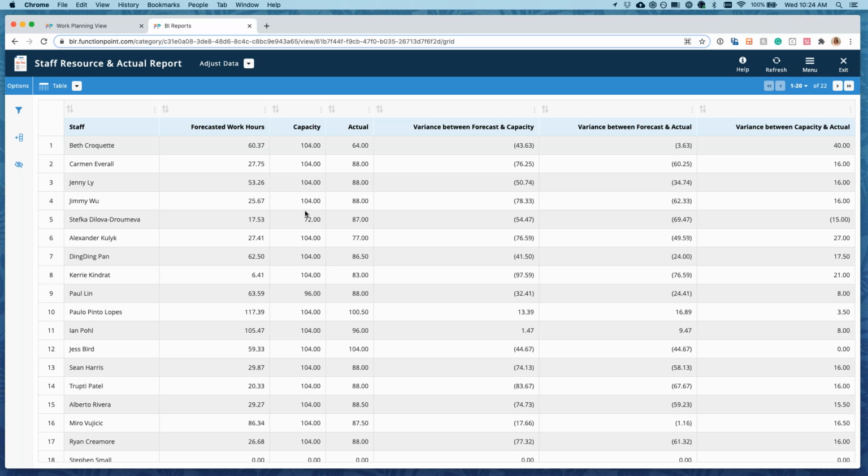This is, again, the number of hours that is being expected based off of the work calendar, which is in your admin view. When you are setting up your staff members, you should be defining how many hours you expect them to work. So since we pulled it for this month, from February 1 to 17th, there is a capacity of 104 hours. Right now, Beth has 60.37 hours that have been estimated for her. But she's also already tracked 64 hours against this.